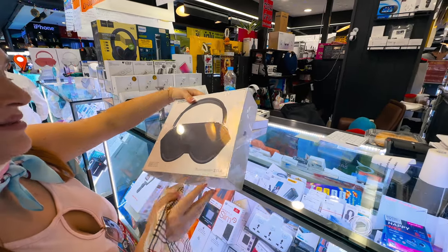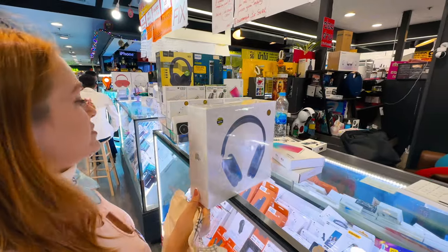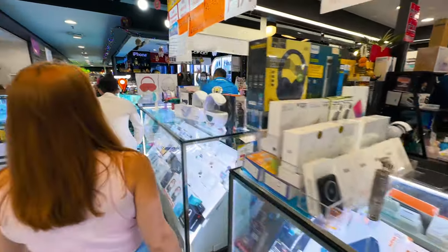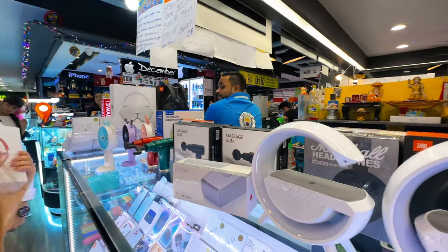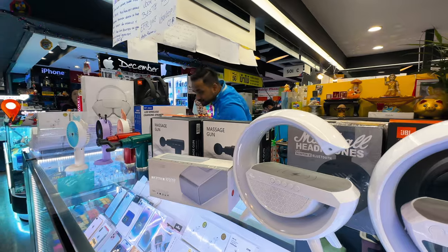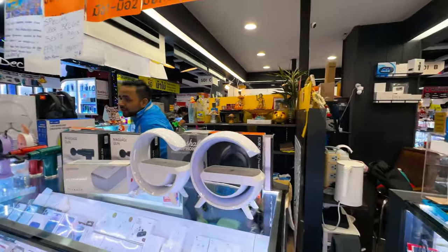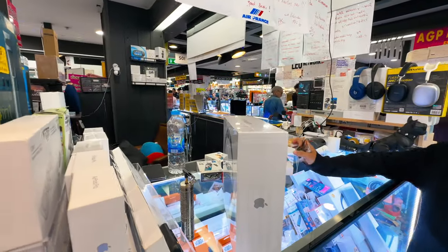Yeah. So let's see how much this is. They have the red, let's see if they have the blue, which is the one I wanted. This one looks lighter. It's smaller too. How much is it? What's the difference? How come this one is big? The box here is big, and that one the box is smaller.